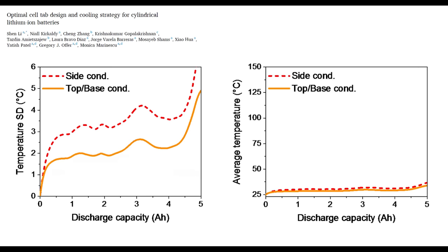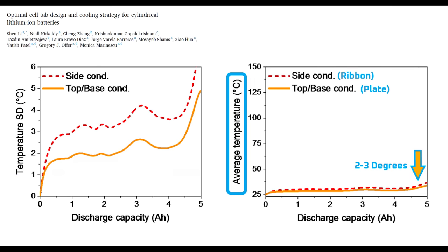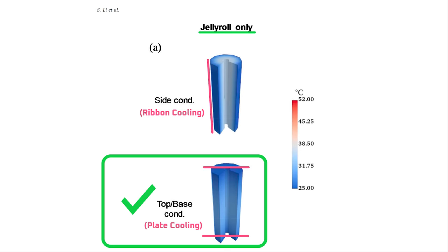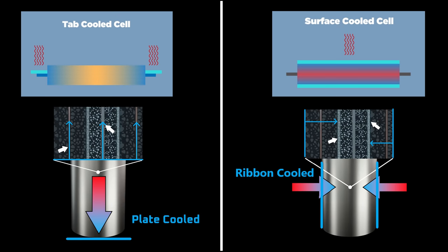With the jelly roll only, the base plate cooling method shows a temperature variation of about 1 degree Celsius less than the side ribbon cooling. As for average temperature, the base plate cooled cell appears to be about 2 to 3 degrees cooler than the side ribbon cooled cell. That is, for the 2170 jelly roll only, base plate cooling is slightly better than side ribbon cooling. This aligns with the thermal behavior in a pouch cell and the assumptions I had before battery day. That is, cooling the electrode foils is the most efficient thermal route.